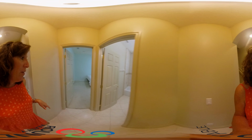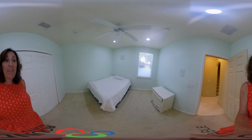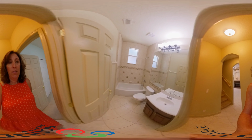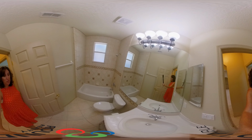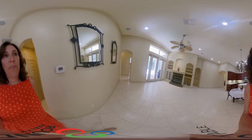So this is bedroom number two. Good size. That's a queen size bed. Plenty of room for a desk and a dresser. Bathroom number two. We'll come back and visit the upstairs space in just a minute.